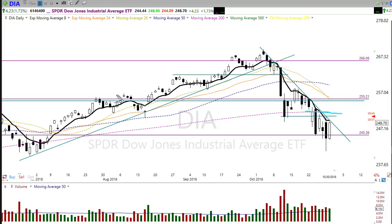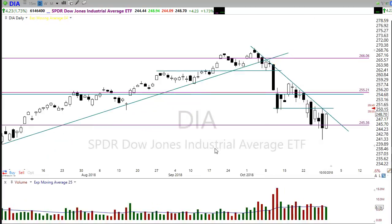As we rise, this bigger resistance level here in the market will certainly be a challenging area for us to breach, especially when we see that 34 exponential moving average coming down, maybe crossing through that level very soon, and that 50-day moving average moving down as well. So let's be a little bit cautious about jumping too quickly into this morning gap up.